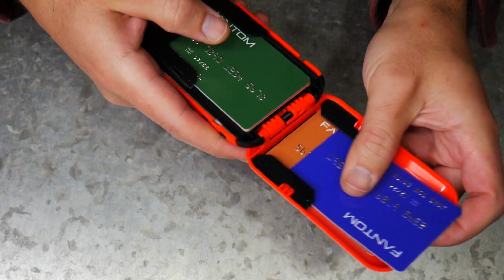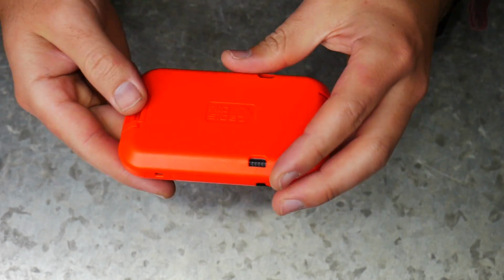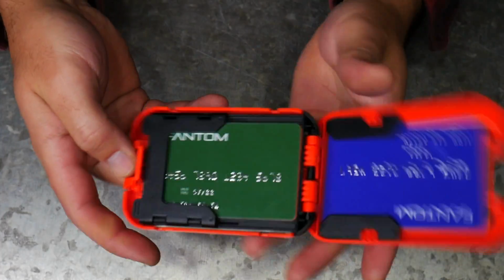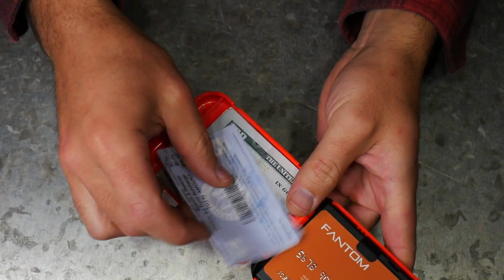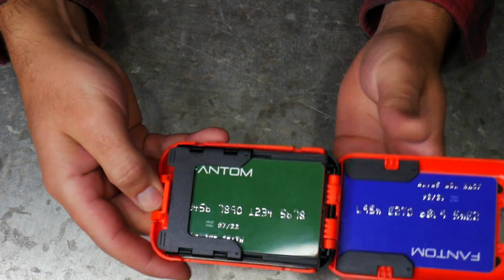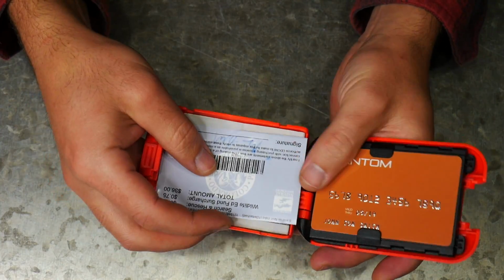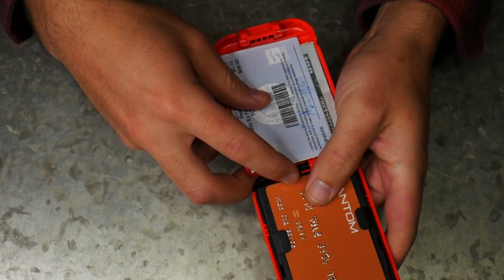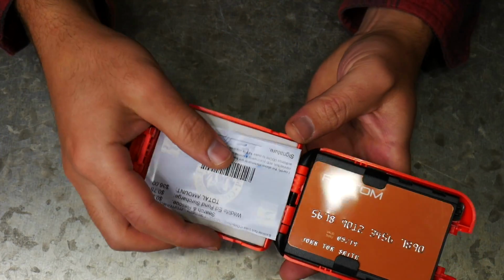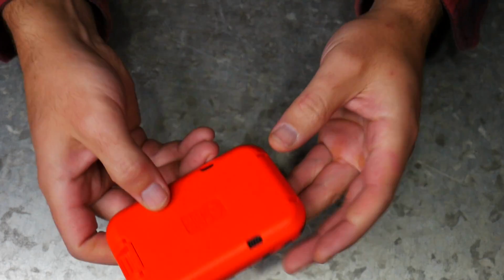A common theme of minimalist wallets is that you can't really access your cards as easily if you're needing to access multiple cards. This makes it pretty easy. Also, you can jam your non-standard size stuff in here if you need to, and that'll work. It won't fit into one of these credit card slots, but you can put some miscellaneous stuff in front of or behind the cash if you need to carry something else in your wallet.